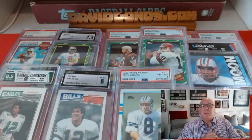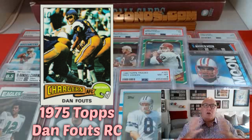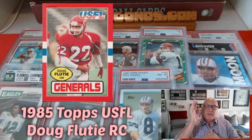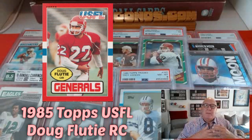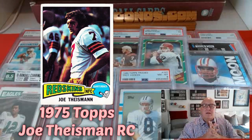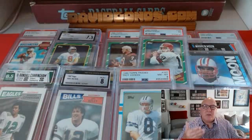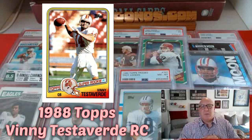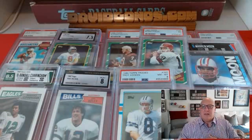But there are a few that I am missing from this collection. For instance, Dan Fouts. I'd like to get his rookie card. He was a great early 80s quarterback. Doug Flutie, a Heisman winner from 1983, the Hail Mary. It's all Doug Flutie. His rookie card should be in this USFL version, of course. Joe Theismann, he was a great Washington quarterback, got the Redskins a Super Bowl title in the early 80s. He should be in. I would like to get him. Vinny Testaverde, if I'm going to have my 80s Buccaneers quarterbacks, even though he was not a very good quarterback when he was with the Buccaneers, I'd love to get his rookie card and get that graded. I do have his rookie card. I just don't have it graded, actually.